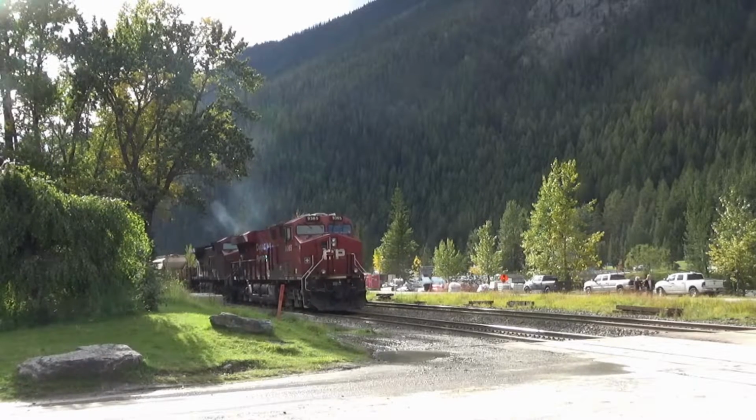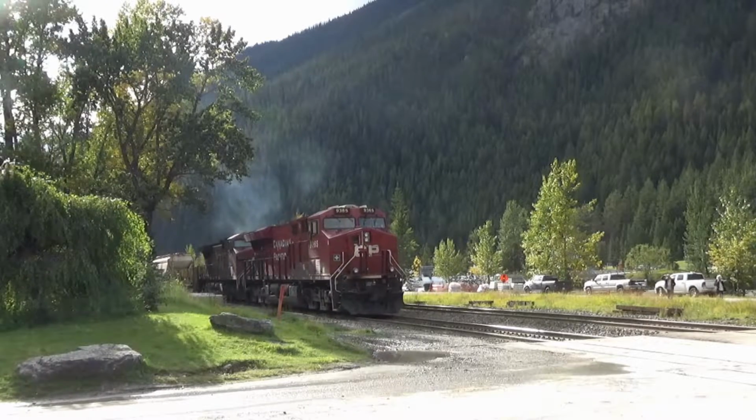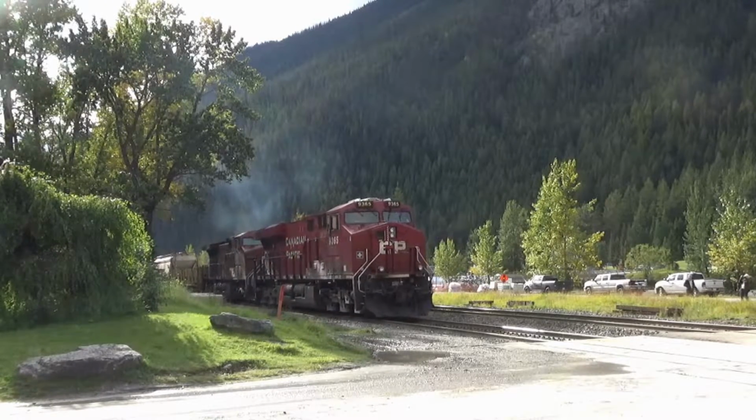The first train through after 302 cleared was CP 400, an eastbound manifest train headed for Calgary.